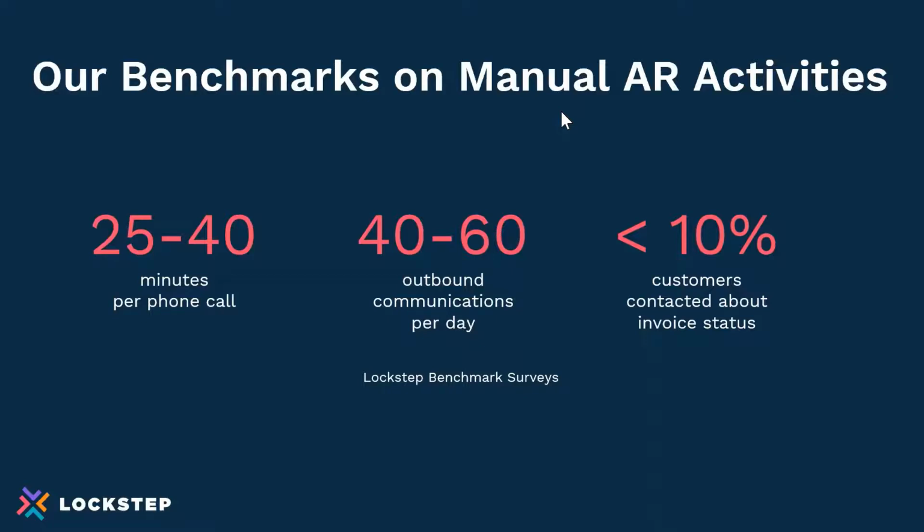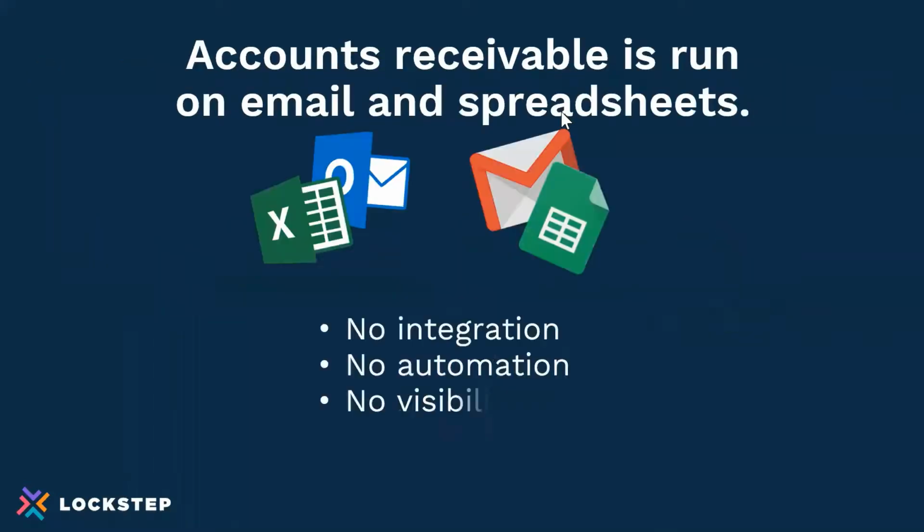As a matter of fact, the Hackett Group reported that one of the biggest obstacles to collections performance was the lack of technology adoption in accounting departments. And it's easy to see why. Most accounting departments use Outlook and Excel as their technology stack. With no integration to the ERP, data is constantly being transcribed between email and the ERP. With no automation, things like follow-ups, promise tracking, and dispute resolution are all manual. And with no activity management, visibility into what got done isn't available and it's hard to control.